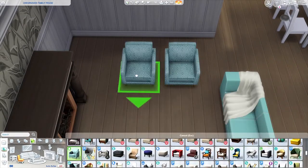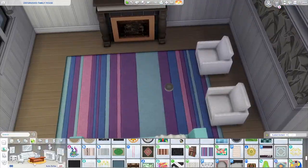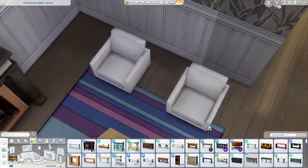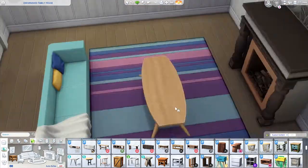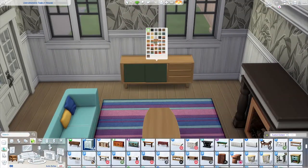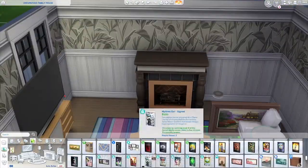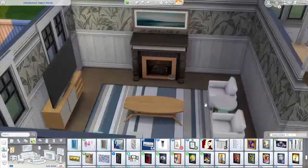So I'm building this lot in the Midtown Meadows lot, which is in Willow Creek. This lot is the same lot that I used to create the previous video I did, which is the dream bedroom, so check that out. And the total area is 30 by 40 with a total cost of 93,777 simoleons. So let's get into the build a bit.